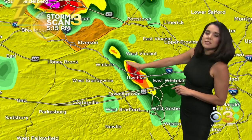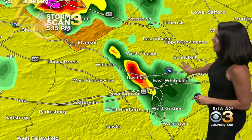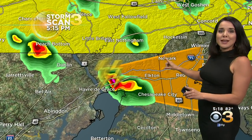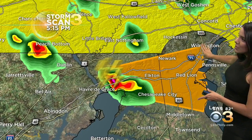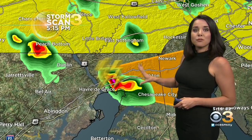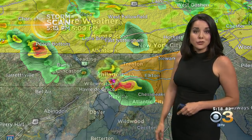We've got another cell. This is not warned, but heavy rain, frequent lightning right over Eucl Township, Chester County, right over the turnpike here. Slow conditions for that evening commute, and a new warning just popped up in an area that is not even encompassed by that tornado watch. This is for New Castle County, Delaware, just south of Wilmington, Newark, Red Lion, Chesapeake City, for this cell, which is moving almost due east with heavy rain and frequent lightning, 60-mile-per-hour wind possibility, and the threat for half-dollar sized hail.